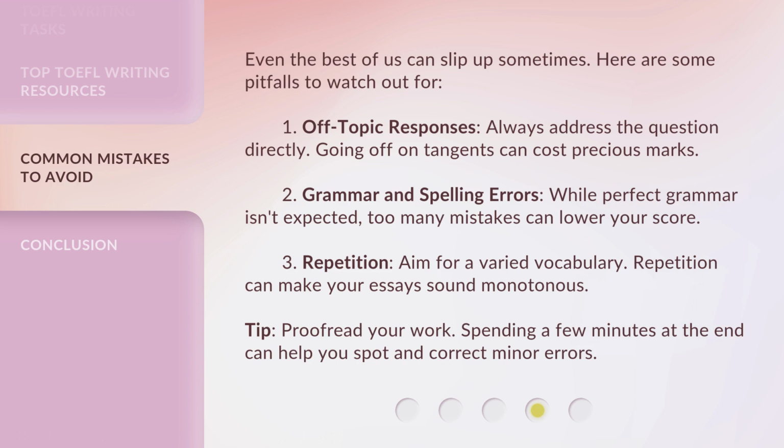2. Grammar and spelling errors. While perfect grammar isn't expected, too many mistakes can lower your score. 3. Repetition. Aim for a varied vocabulary. Repetition can make your essays sound monotonous. Tip: proofread your work. Spending a few minutes at the end can help you spot and correct minor errors.